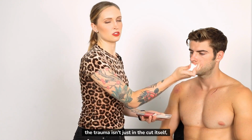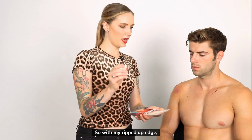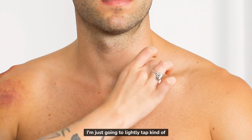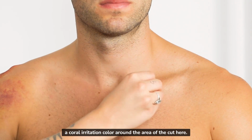Okay, I also want to add some irritation to the wound because it's fairly fresh and it might get infected. The trauma isn't just in the cut itself, it's the surrounding area that it affects. So with my ripped up edge, I'm just going to lightly tap kind of a coral irritation color around the area of the cut here.